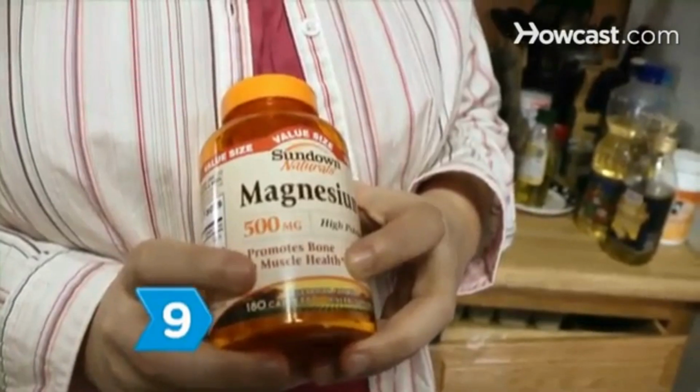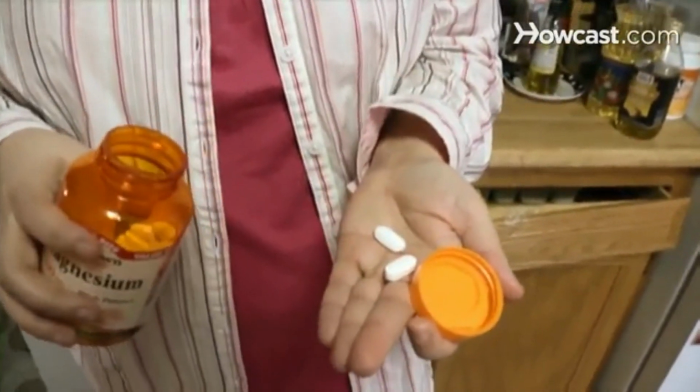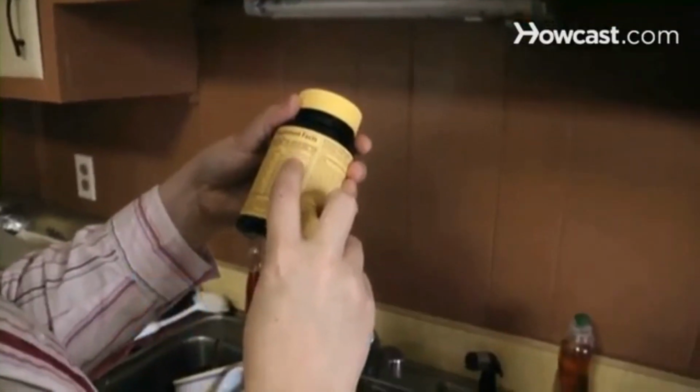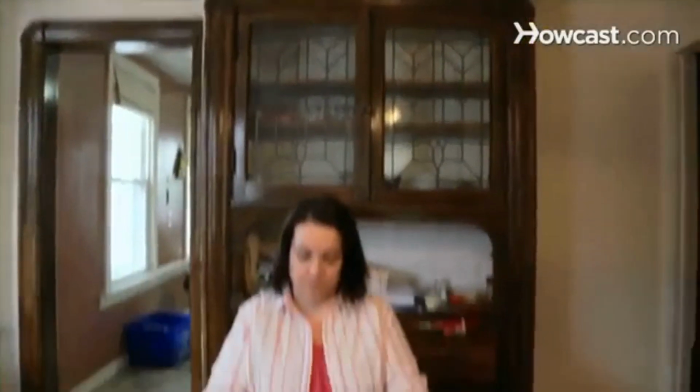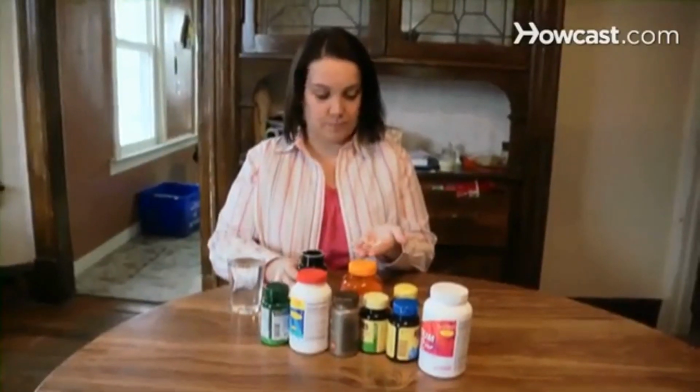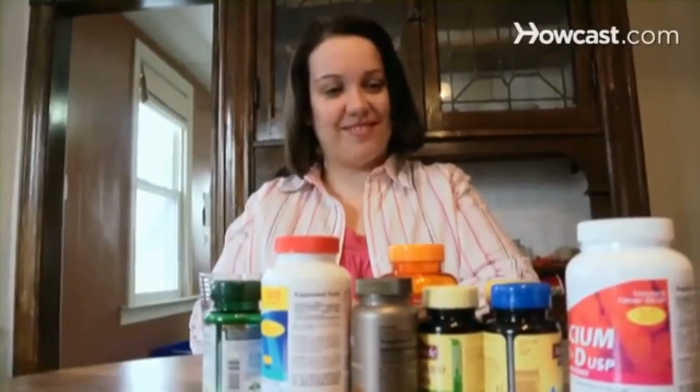Step 9. Take magnesium and zinc to boost immunity and to build and maintain strong bones. Step 10. Add a multivitamin supplement to your daily regime. These supply 100% of your daily requirements to ensure intake of a broad range of vitamins. Remember, vitamins purchased with women's needs in mind help create a life abundant in health, happiness, and vitality.